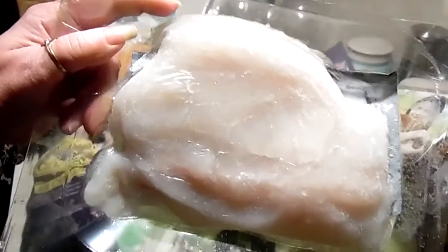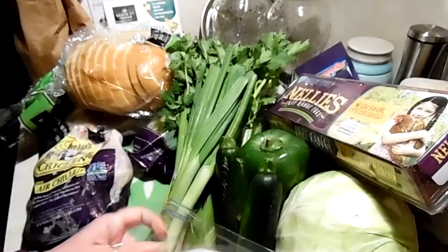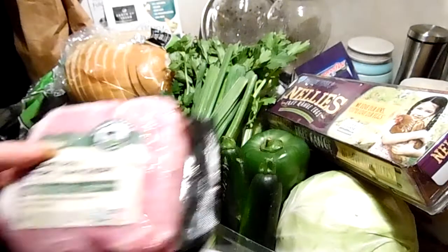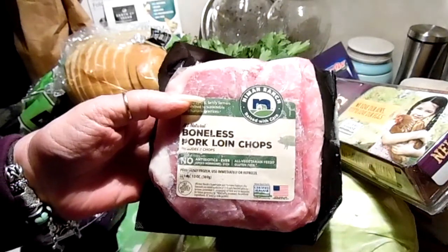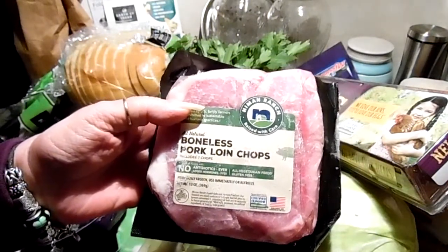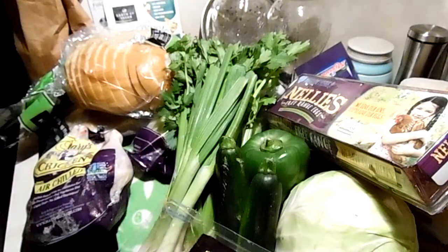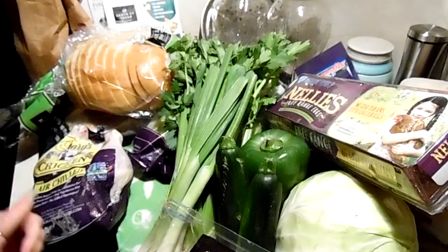I got some cod fish fillets. I think there's like a pound there. And I got the Neiman Ranch pork chops. So that is my Misfit box for the month.